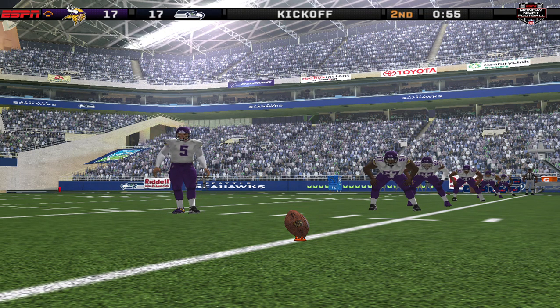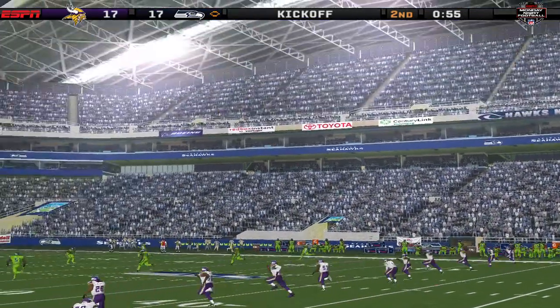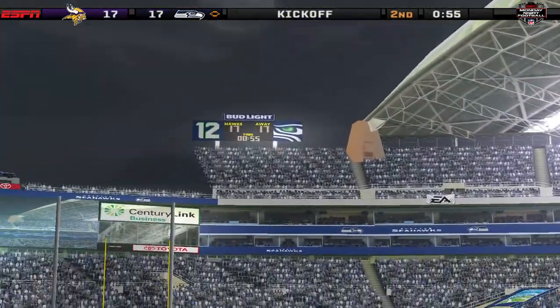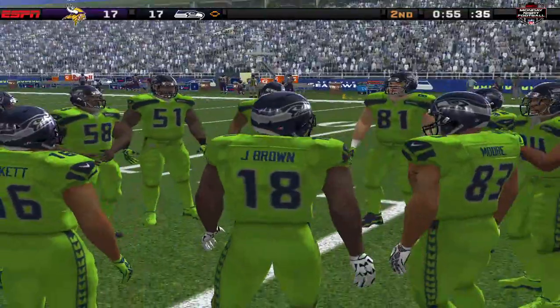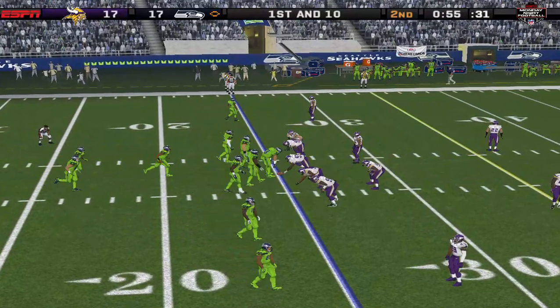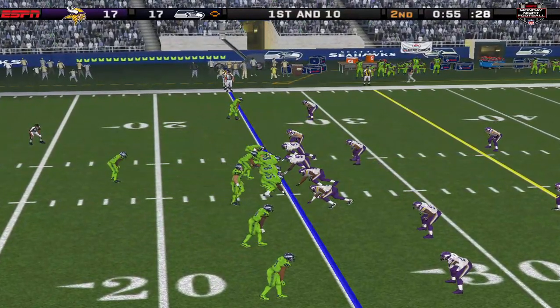Minnesota is lined up for the kickoff. Moore booming it downfield. This one is handled by Lockett. They held the ball more than 4 minutes the last time they had it. Got it into the end zone.